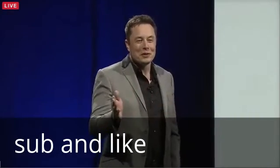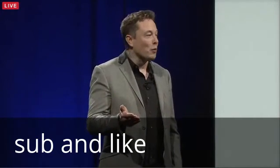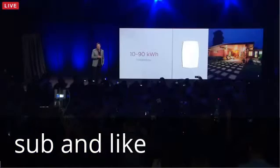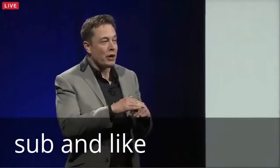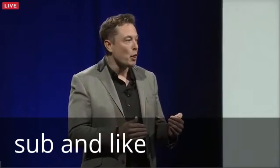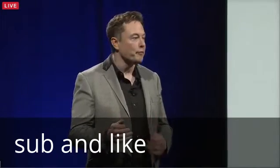So you can order the Powerwall right now on the Tesla website. Actually, go to teslaenergy.com, and you can order the Powerwall right now. And we're going to start shipping in approximately 3 or 4 months. And initially, the ramp will be slow because these packs will be made in our Fremont factory. And then next year, the ramp will go much, much higher as we transition to the Gigafactory in Nevada.